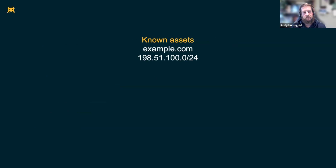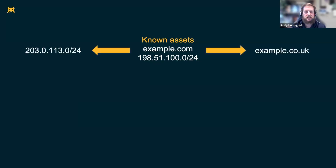So if we take a little bit of an example here, we have a small area that we know where our assets exist. So we have example.com and we have an IP range. The first step is, well, let's see what other assets we can find. Let's go for that breadth first approach before we start digging deeper into these assets. So I want to find other domains that belong to this organization. I want to find other IP ranges.